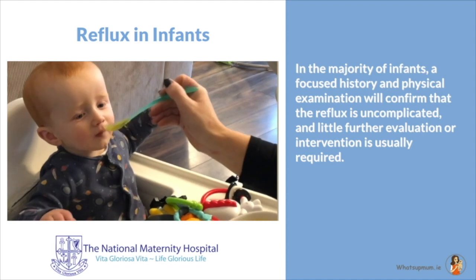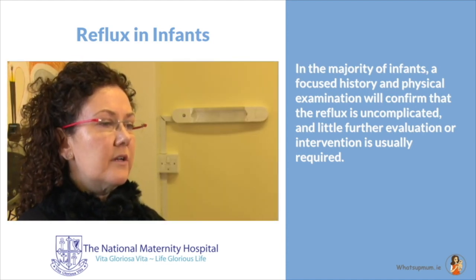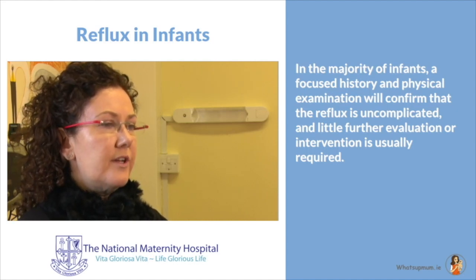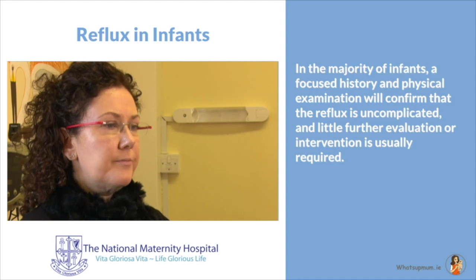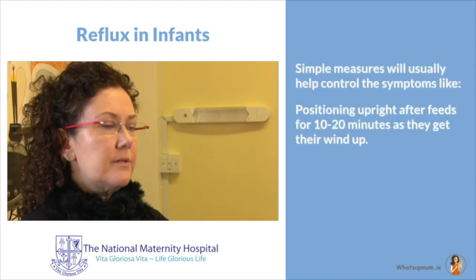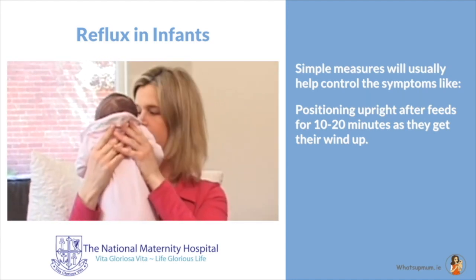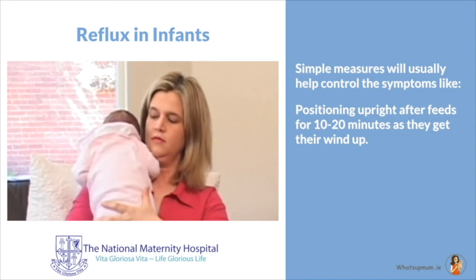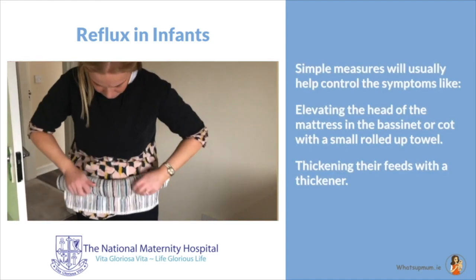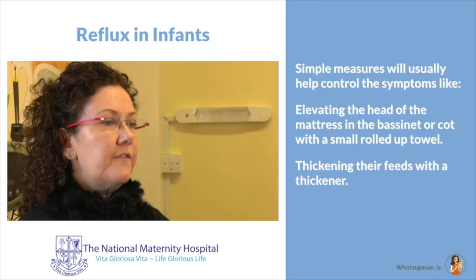In the majority of infants, a focused history and physical examination will confirm that the reflux is uncomplicated and little further evaluation or intervention is usually required. Simple measures will usually help control the symptoms, like positioning your baby upright after feeds for about 10 to 20 minutes as they get their wind up, elevating the head of the mattress in the bassinet or cot with a small rolled up towel underneath the mattress, or thickening the feeds with a thickener.